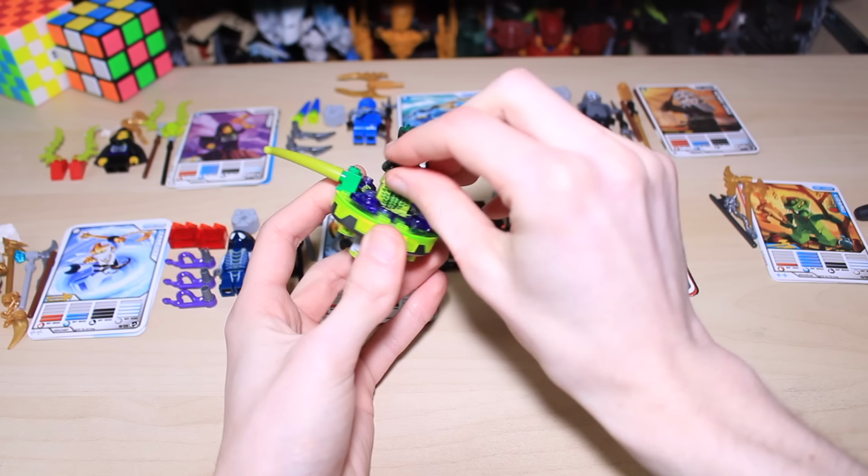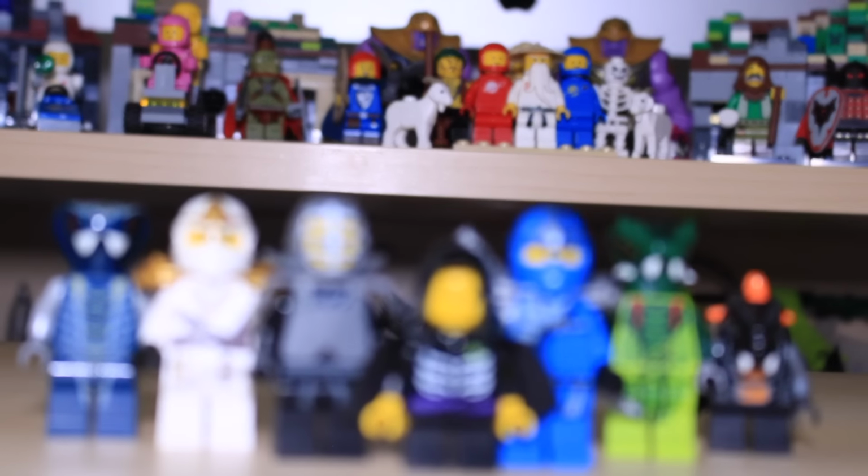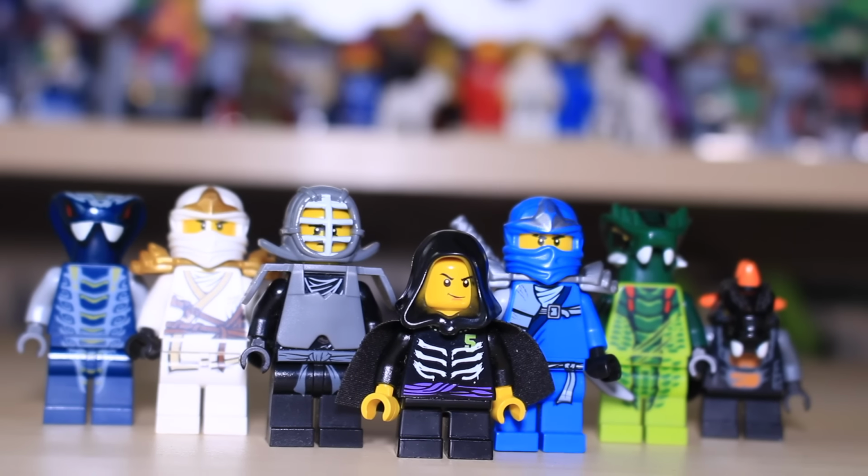So these 7 booster packs may be pretty simple, but honestly they are pretty good in my book, giving you a great cheap way to get some of these awesome characters.